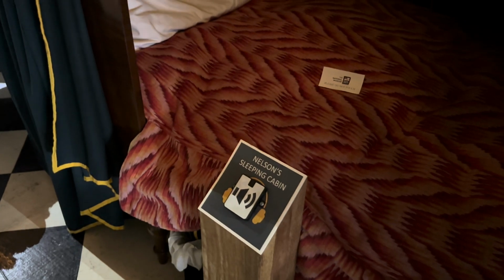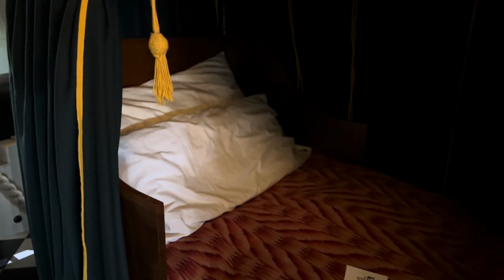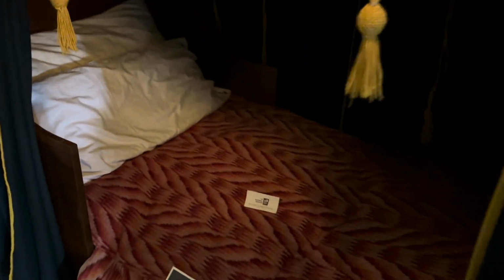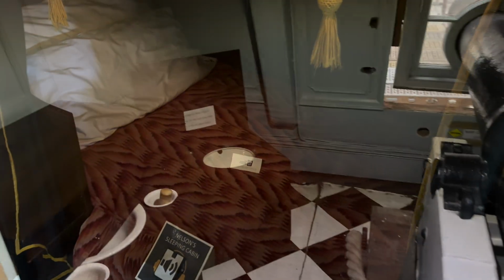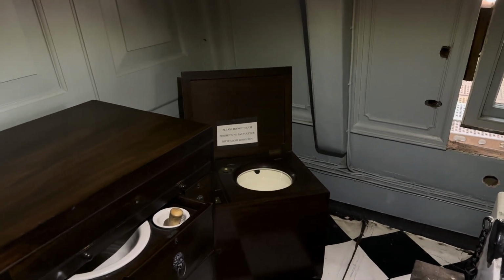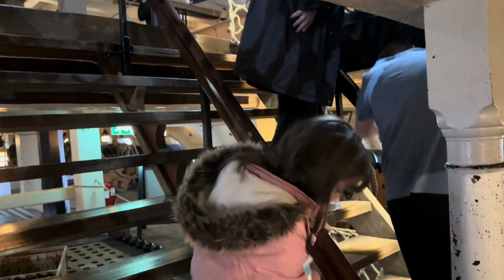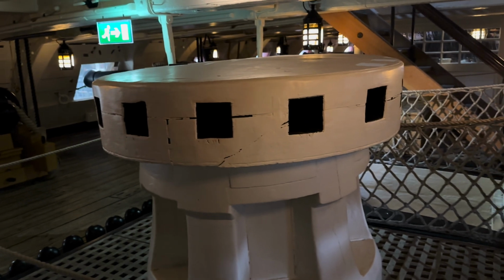The actual sleeping cabin of Lord Admiral Nelson. He must be very small, and that is where Lord Nelson did his business. And had a shave, but mainly did his business. There you go, and Charlotte making her way down the very tight, narrow staircase with the big guy. You bang your head.